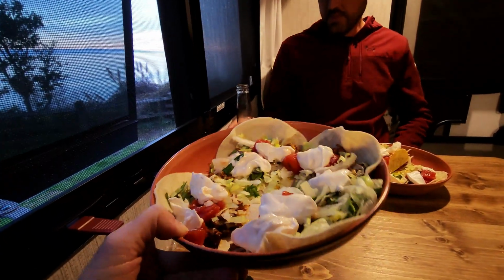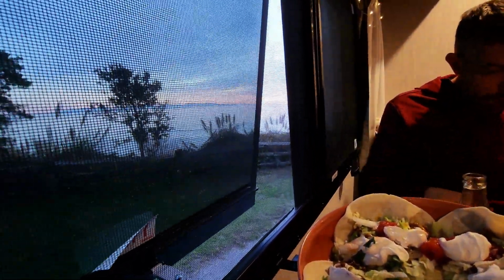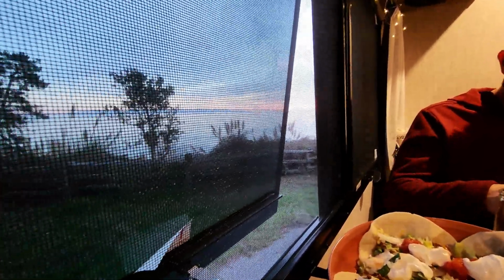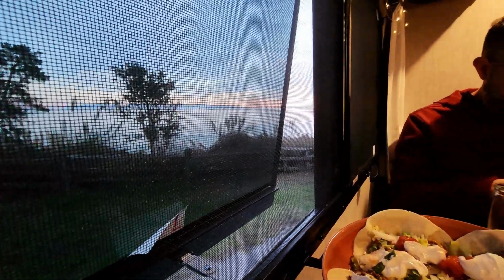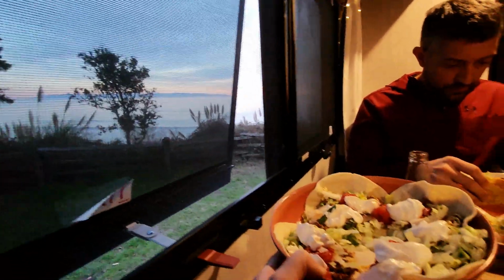If you didn't guess it already, we're having tacos. And it isn't dark yet, which is nice. We made dinner a little earlier so we could actually see a view out our window for dinner. The sun is just setting, it's getting dark, but we can hear the ocean and the waves down there. Nice evening for some tacos.